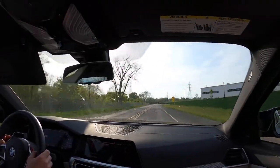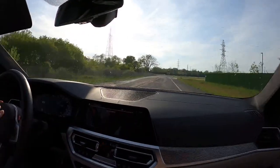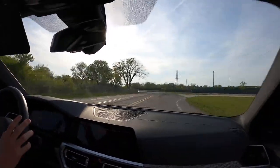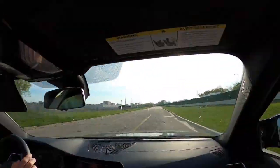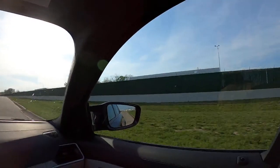An ab workout. You can feel the tires fighting the grip. Is that what that feeling is? Yeah, it's just kind of squirming. Look at all those semi-trucks testing right there.